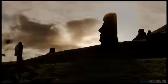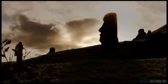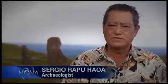What we're doing today, we're pinpointing the archaeological evidence that comes from oral history, the Moai Walk. The transportation of the statues is perhaps the most important contribution of these cultures to humanity.